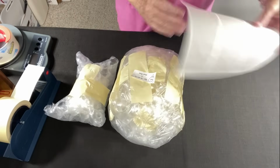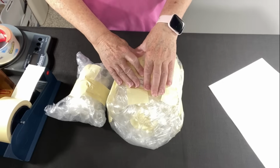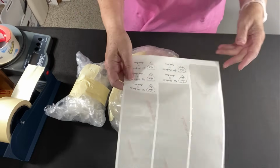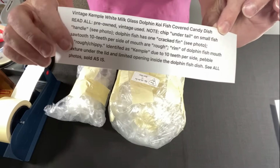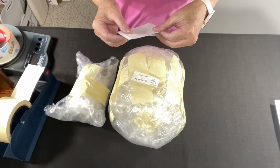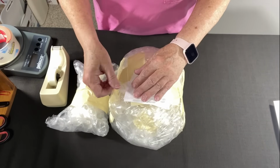And sometimes it doesn't like rounded surfaces, so I do add some tape sometimes. These are not all that sticky anymore. It's an older box. I have the condition note that we printed out, and there's a lot of conditions on this. So I will tape the condition note right here so they can't miss it.